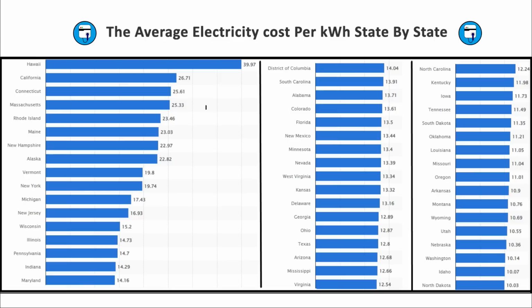Now take a look at Hawaii. Hawaii has the most expensive average electricity rate. They pay like 40 cents per kilowatt hour. The national average, by the way, is 15 cents per kilowatt hour. Then take a look at the least expensive state to buy electricity. In North Dakota, the average person only pays 10 cents per kilowatt hour, a quarter of what people pay in Hawaii. Now let's take a look at what I pay compared to the electricity rates in the least expensive state and most expensive state in the country.